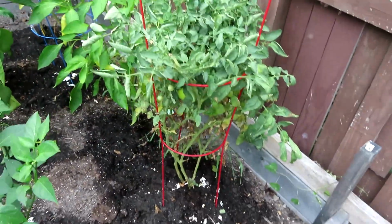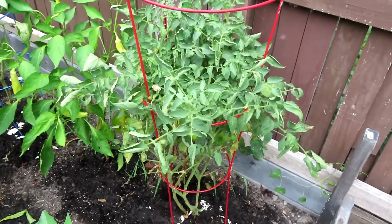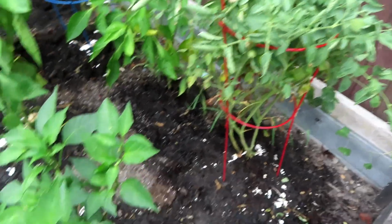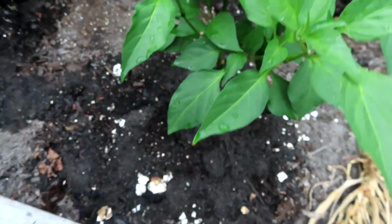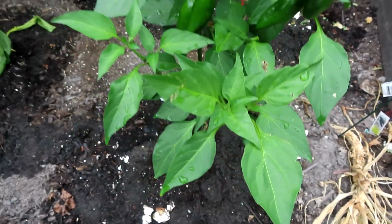But definitely could do some more maintenance on that one to take out some of the areas, to help it grow taller and not wider. The jalapeno one is doing really good. Actually, this is probably my best producer. I mean, these are almost ready to go. The Wapalinos, it really did well this year too.